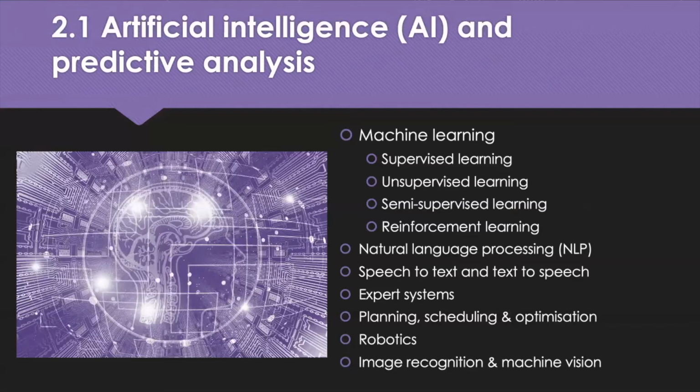Expert systems use facts and rules provided by many human experts in a particular field. They help to make decisions and solve problems. An expert system is created by a knowledge engineer, who is a type of programmer. And these systems can be found in medical diagnostic applications or in the design of products like camera lenses and cars.